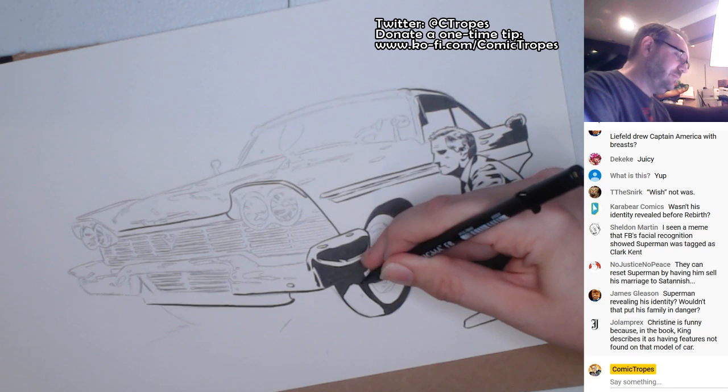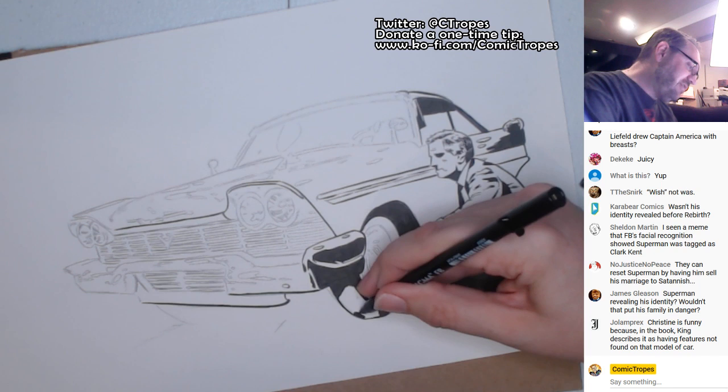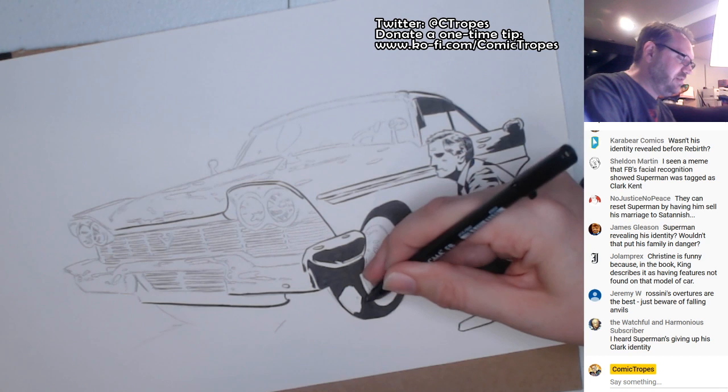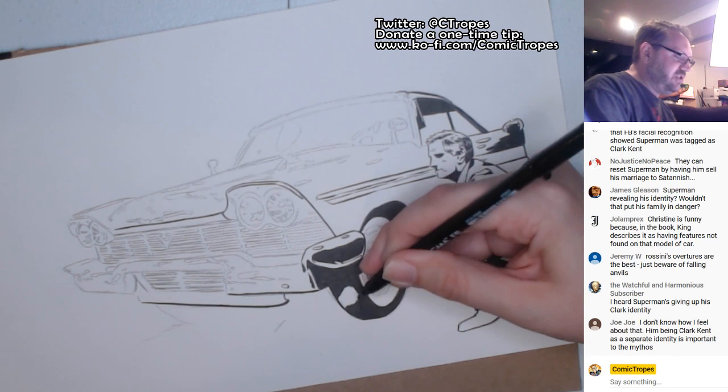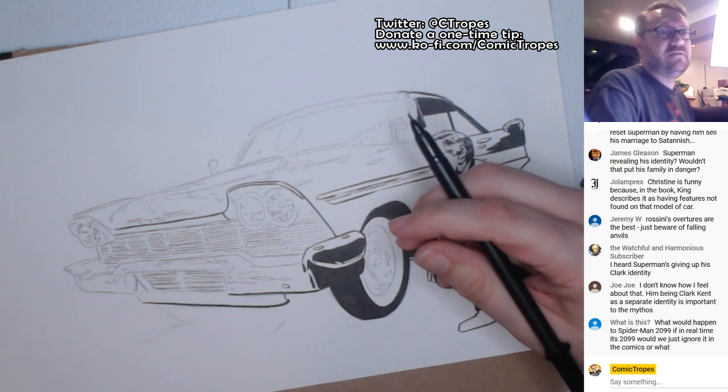Christine is funny because in the book, King describes it as having features not found on that model of car. Oh, I don't think I read it then, because I definitely don't know about that. That's funny. But I can always chalk that up to that weird owner that sold it to Arnie. Maybe he had modded it out somehow, right? You can do almost anything you want to a car.